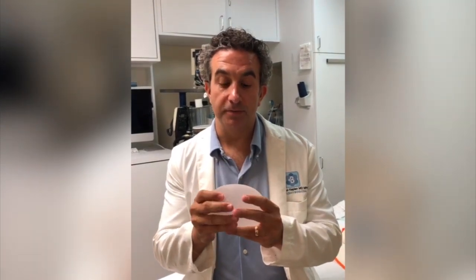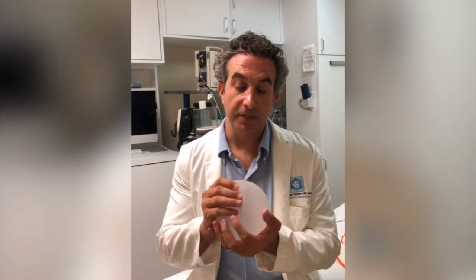But with a teardrop or a shaped implant, the idea is that it's fuller on the bottom, and then if that turns, then you've got a sideways boob. So that's why texturing is really important for teardrop or shaped implants. So anyway, the texturing is what's in question here, and it's the texturing that's specifically associated with Allergan implants. That texturing has led to a certain type of lymphoma.